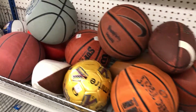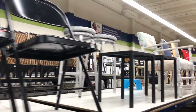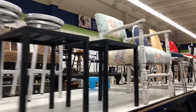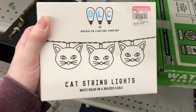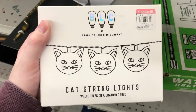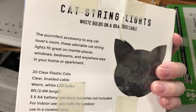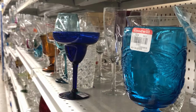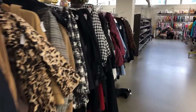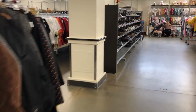Need any basketballs? Because we got basketballs. Need any chairs? Because we got chairs too. Ooh, silly string. Some Kato string lights. That's pretty interesting, actually. Huge amount of clothes here, although I'm not particularly interested right now.